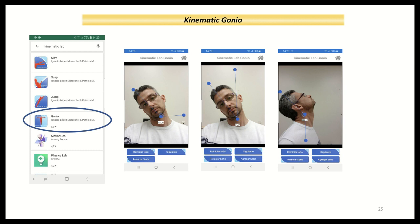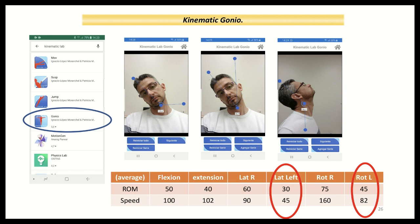Well, this is the first, but with the second app we can use Kinematic Gonio, and it's easy to use because we are going to take a picture in the different planes, and we are going to take the range of movement, the different values. And we can use the same data as the other app. This is active movement, but if I put the patient on the treatment bed, we can get the different ranges of movement in the frontal plane, lateral plane, or axial plane with an easy picture. And we can do the same with passive movement, taking the picture.